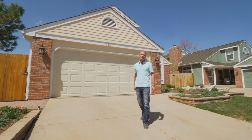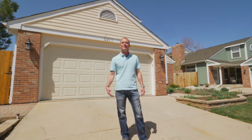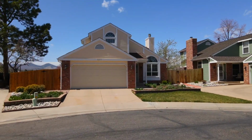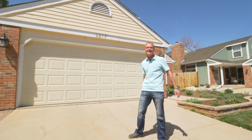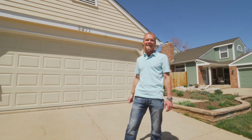Are you looking for a home for sale in the Littleton, Colorado area? How about one with a main floor master bedroom and a great lot? Well, look no further than this new listing that we're putting on this weekend.